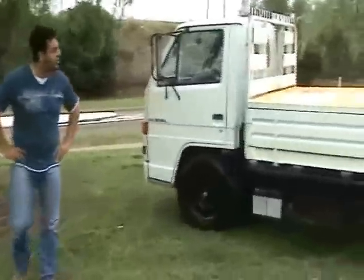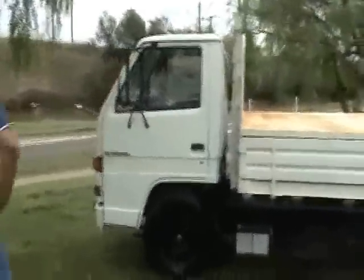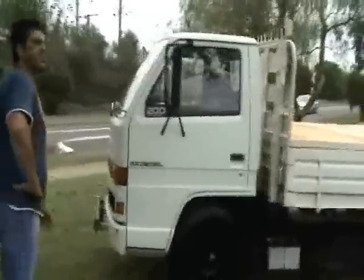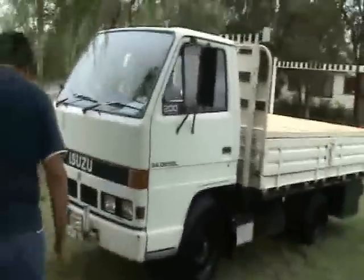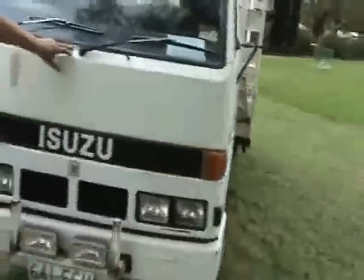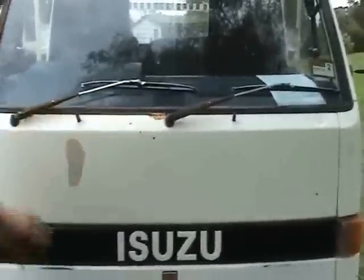Okay. What we have here is a 1994 Isuzu NKR200. It's a truck and it's diesel, 3.6 litre. Come on in. Front end's got some blemishes on it. Bit of rust here. It's only surface rust, there's probably a little bit underneath, but not much.